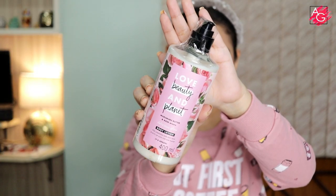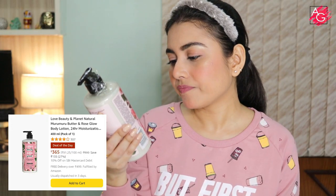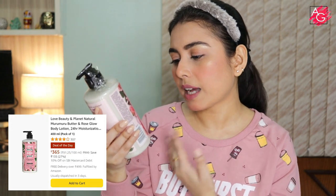Next, I got their Murumuru butter body lotion that has Murumuru butter and rose aroma, and this is gonna provide you a luminous and soft skin. And all of their products are vegan and cruelty free, as I mentioned. And also, this is such a huge bottle. If you just get one, this is gonna go for a year or so. So yeah, I really like their packaging and the quantity you are getting and the price you are paying, it's amazing. And lastly, I got this one.